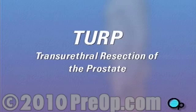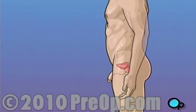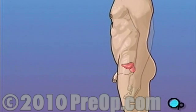Your doctor has recommended you undergo a transurethral resection of the prostate, or TURP. But what does that actually mean? The prostate gland is a walnut-sized organ which is part of your reproductive system. It provides some of the fluids contained in semen.